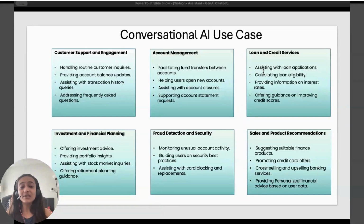Our chatbot is also easy to implement and manage. No code, low code, so minimizing the need for developers. Proven to improve customer satisfaction, our current clients have seen a significant increase in the positive feedback. So let's take a glimpse of how IBM Watsonx Assistant can help your banking use case.